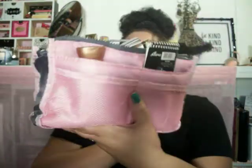Then I have, I don't know if you guys have ever seen this, and I'm going to take it out of my bag. It's an organizer. It's a bag organizer, and it keeps everything in here, and then you just kind of slide it in the purse. Although I seem to put more stuff than just the organizer. I got it on Wish.com, and I think it was like $6 or something.